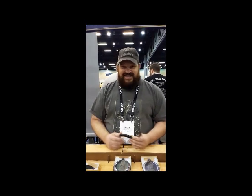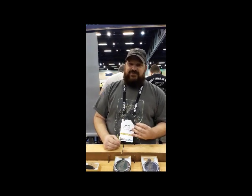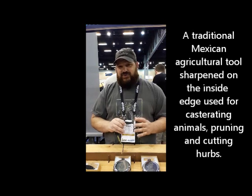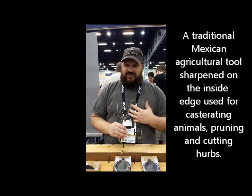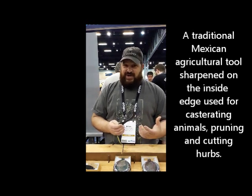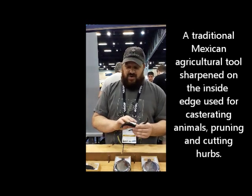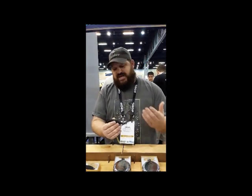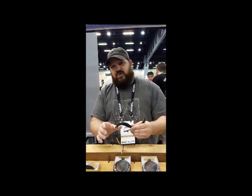Well, thanks for that. This design was a collaboration between Ed Calderon and us. It's our take on a traditional tool from Mexico that was used as a farming tool. It was used to castrate goats. The original goat knife had a goat horn handle, and the blade was forged as a hook to kind of fit into that horn shape.